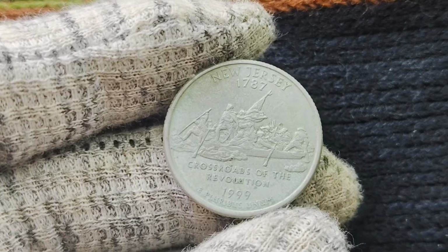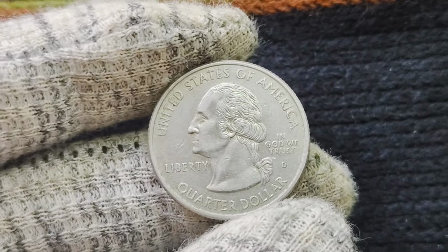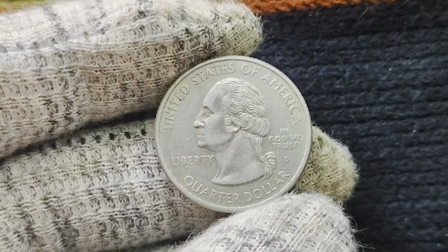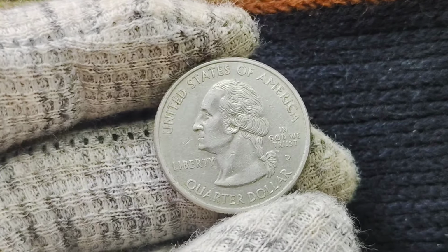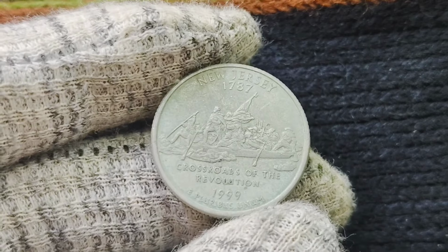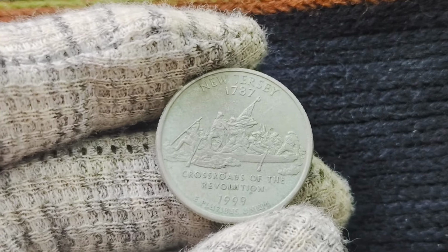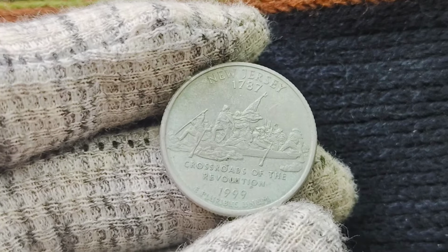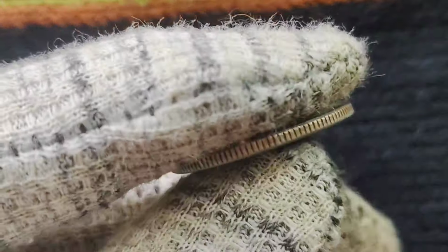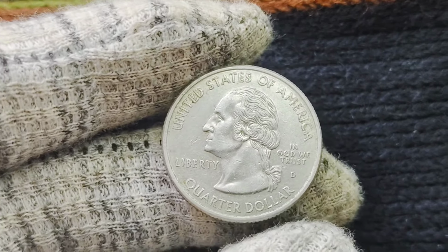Now, let's talk about the condition of the coin. Like with any collectible item, the condition of the coin plays a huge role in determining its value. A coin in mint condition, meaning it shows little to no wear and has retained its original shine and detail, will be worth much more than a coin that has been heavily circulated and worn down. Coins that are graded as mint state or proof are especially sought after by collectors. The higher the grade, the higher the value. For a 1999 D New Jersey quarter with a double die error to be worth the highest price, it needs to be in excellent condition.